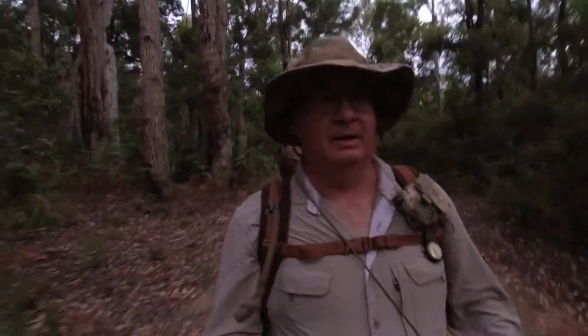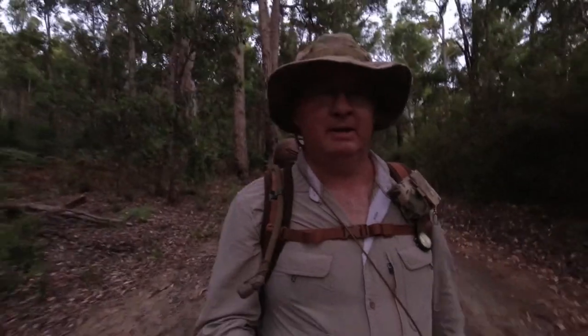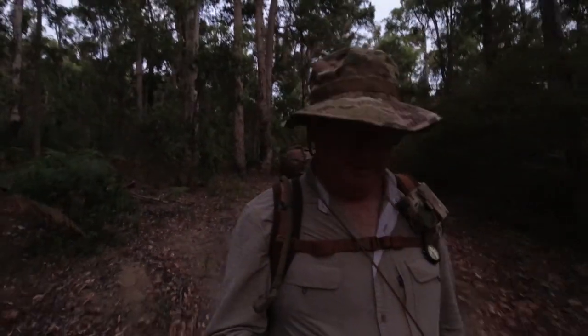The time is 4:30 a.m. and we've just left the Swamp Oak shelter and are heading to the Murray shelter on the Bibbulmun track.